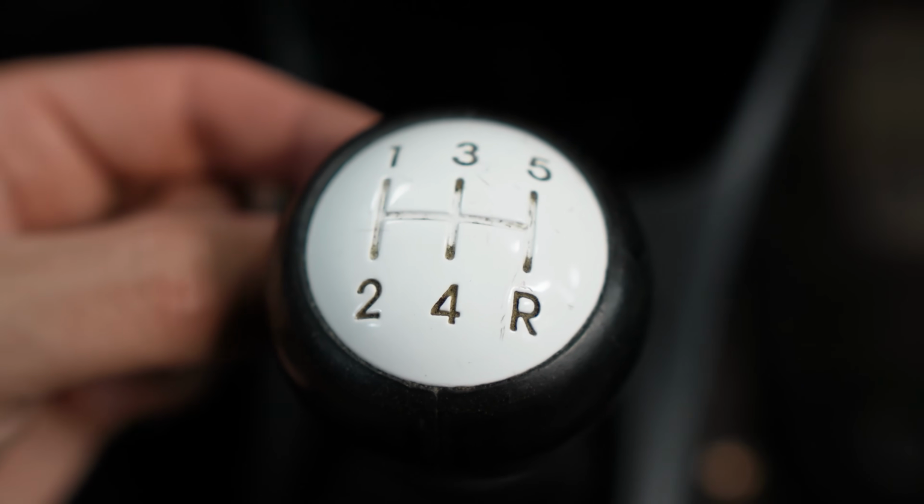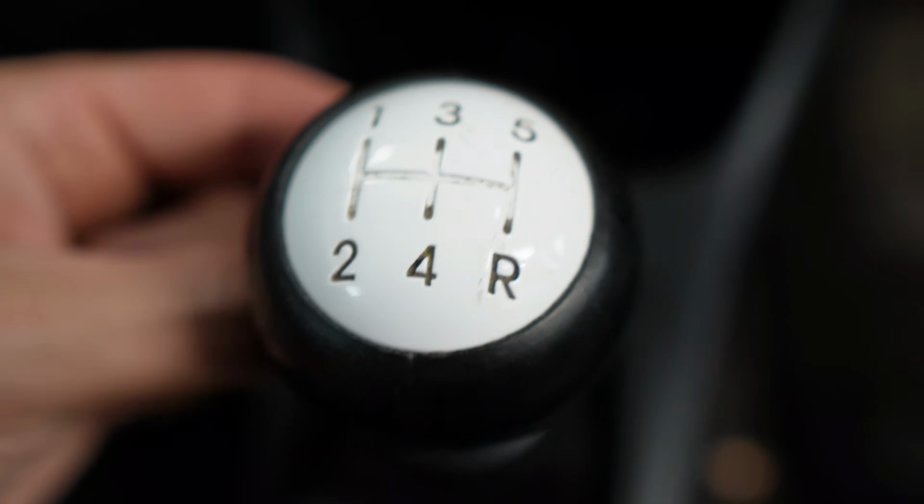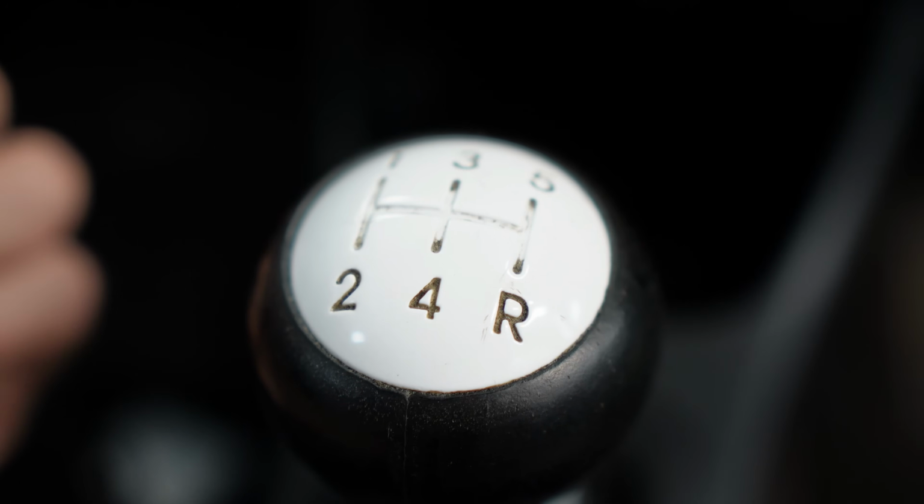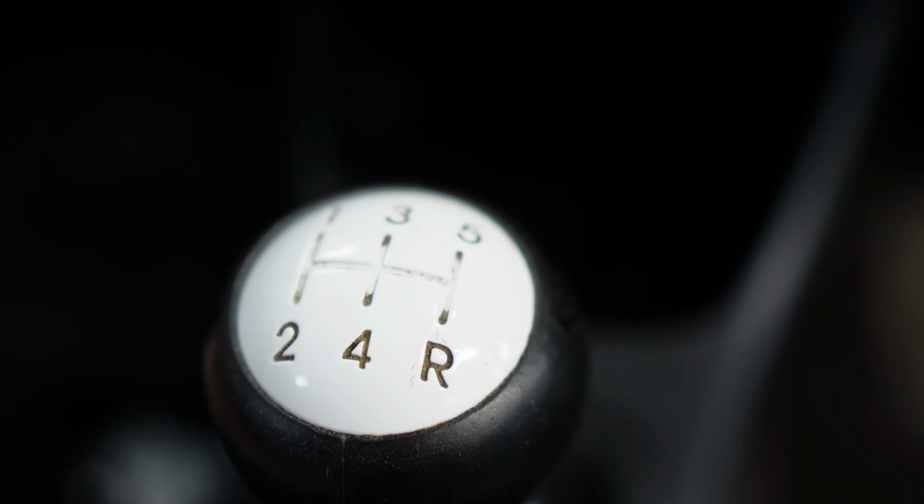So looking at a gear stick, these numbers and this letter R, they should actually be white, but that's dirt that's kind of got embedded in there, and you can see it's starting to go in those little gaps as well. That's where the steam cleaner is going to come in handy.